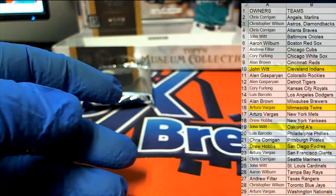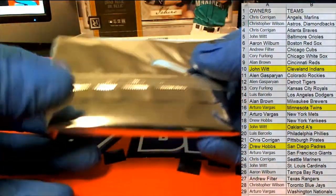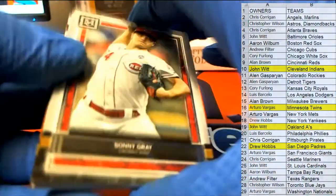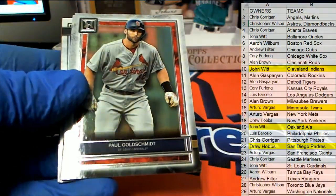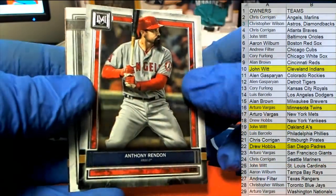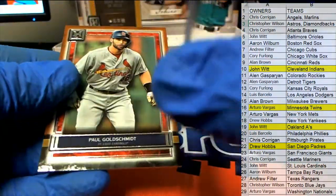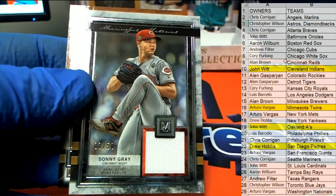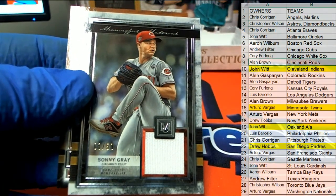We got Sonny Gray. Gray right there, Goldsmith, Rendon, Sonny Gray, 3/50, Reds, that is Alan B. Coming to you, Alan B.